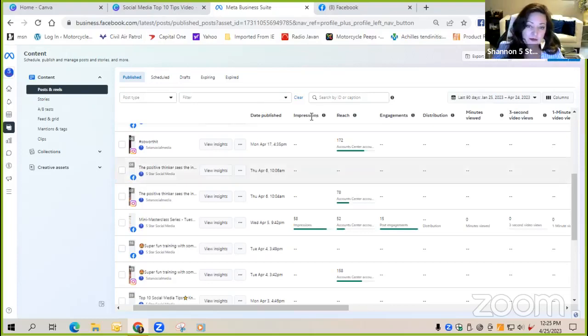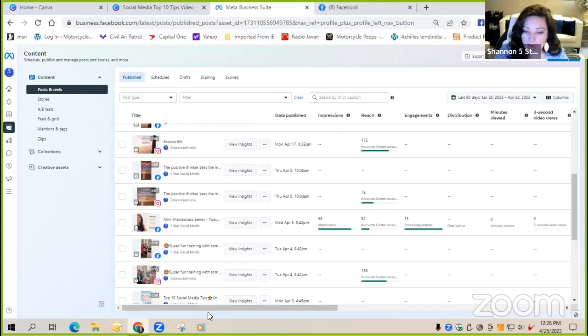You're going to be able to look and see, okay, what type of post got the best interaction? Which one got the most reach? Which one got the most engagement? Now, impressions means the number of people that the post showed up in their feed. So it just showed up for these people.